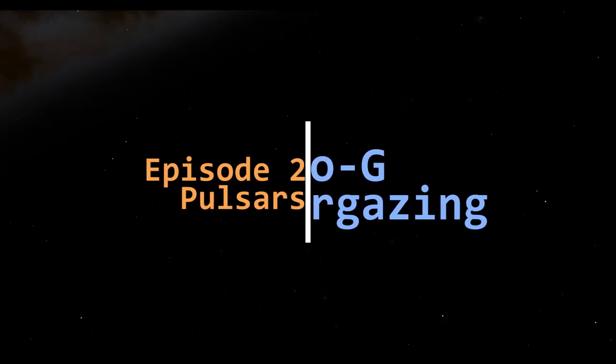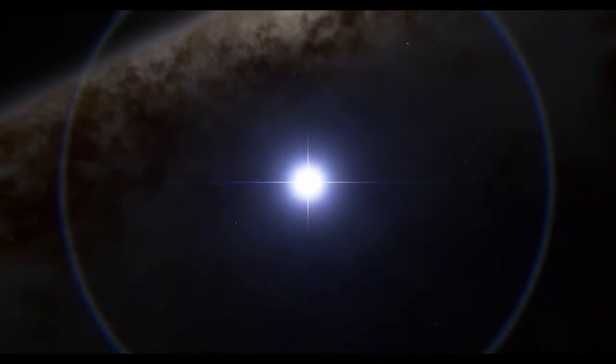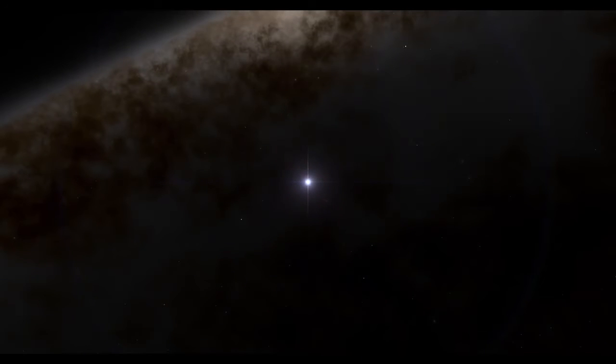Zip up your spacesuit and strap on in as we explore some of the most fascinating objects in the universe, right now. What exactly is a neutron star? Well, to put it simply, it's the leftover core of a dead star, usually created after a supernova explosion. But let's go back a step further and talk about what a supernova explosion really is.